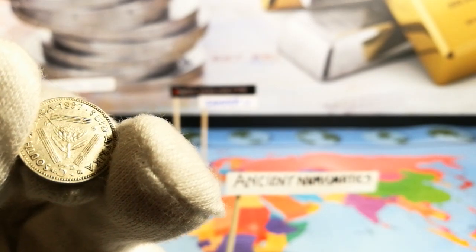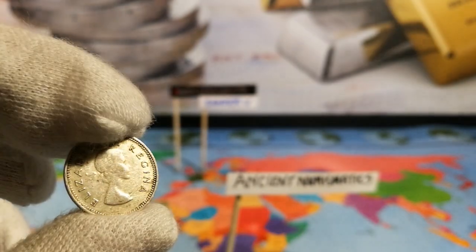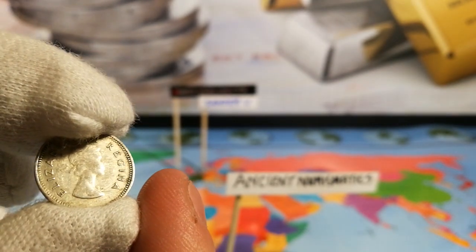The same English and Afrikaans writing, dated 1956. It's a very small piece. This would have also been called a tikkie by the local South Africans. Elizabeth II on the back. You can see a nice bit of rim detail there.